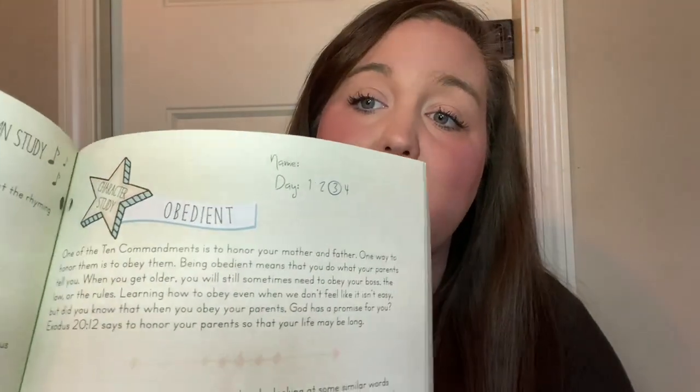But what I really liked is it also has a character study each week. So each week they do a different character study on being obedient and honest, and it's not just Bible history facts, it's how to use what we learn in the Bible in everyday life.